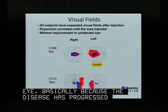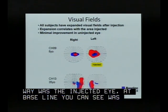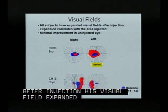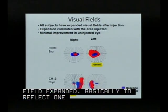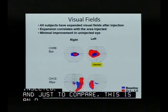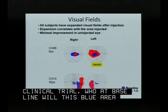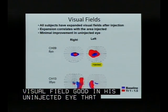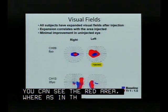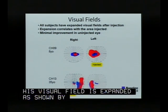In contrast, his left eye, which was the injected eye, at baseline you can see was this blue area, and then after injection, his visual field expanded basically to reflect one-to-one the area of the retina that was injected. And just to compare, this is an older individual in our clinical trial who at baseline had this blue area of visual field in his uninjected eye that disappeared by the 1 year time point. You can see this red area here, whereas in the injected eye, which is injected peripherally, his visual field has expanded as shown by this large red island in the periphery of the visual field.